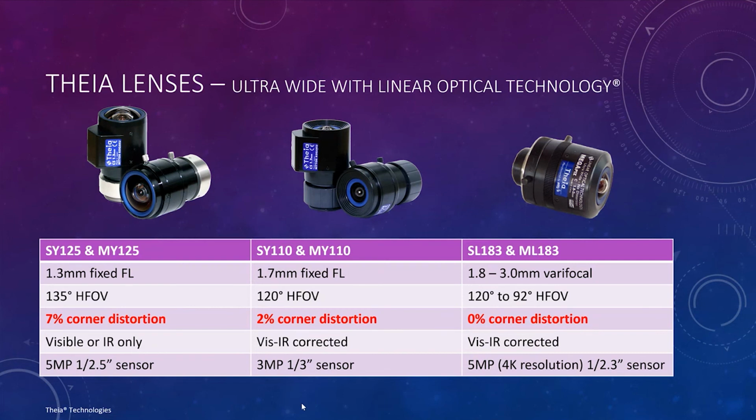Theia has three families of lenses using linear optical technology distortion correction in the lens. These lenses have resolutions of 3 megapixels, 5 megapixels, and up to 4K. The widest angle lens is the SY125 with field of view of 135 degrees. This has about 7% distortion in the corners, making it almost rectilinear, whereas typical lenses with this wide field of view will have 60 to 70% distortion.